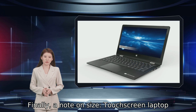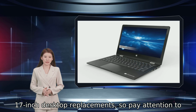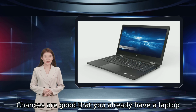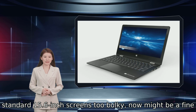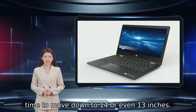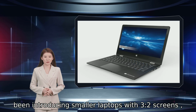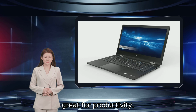Finally, a note on size: touchscreen laptop deals range in size from 11-inch Chromebooks to beefy 17-inch desktop replacements, so pay attention to weight and dimensions when shopping. Chances are good that you already have a laptop size you feel comfortable with, but if you find standard 15.6-inch screens too bulky, now might be a fine time to move down to 14 or even 13 inches. Some makers like Microsoft and Acer have also been introducing smaller laptops with 3:2 screens, giving you more vertical screen real estate that is great for productivity.